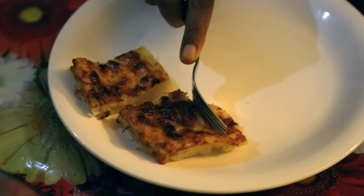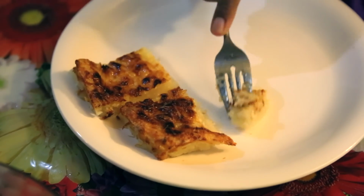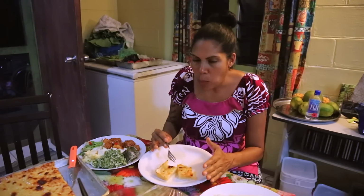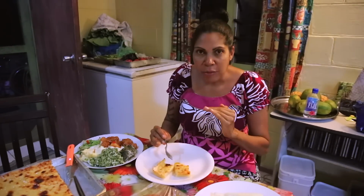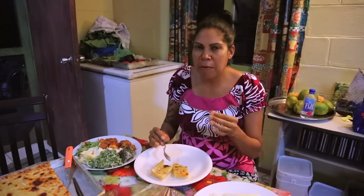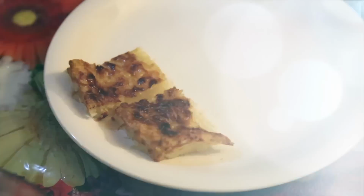Now let's try some of this bibinka cassava. Yum, this is so delicious. You can taste that beautiful base there with the cassava, and then that wonderful condensed milk on top mixed together. That cheese gives a really beautiful flavor to it, nicely balanced between salt and sugar as well. Just delicious.